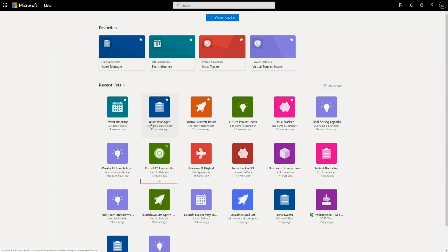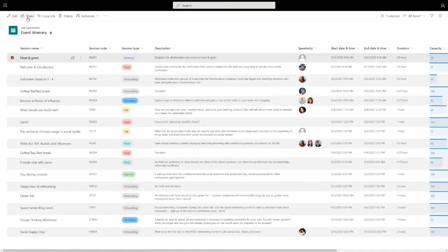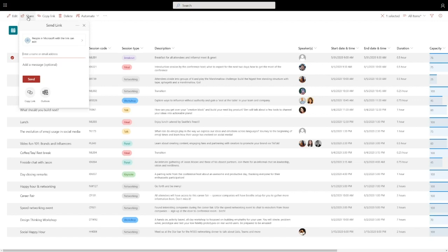You can also share individual list items. So if I go into this event itinerary list, you can highlight an item and click share. And this brings up the same familiar sharing dialog from files in OneDrive and SharePoint. So if you use those products, you're going to be familiar with this ability to share. The default option here is you can grab a link that'll work for people inside of your company. You can change that to be a link that works for anybody, or a link that works just for specific people that you specify. So you have the same set of controls that you have for files, and you have that on list items as well.